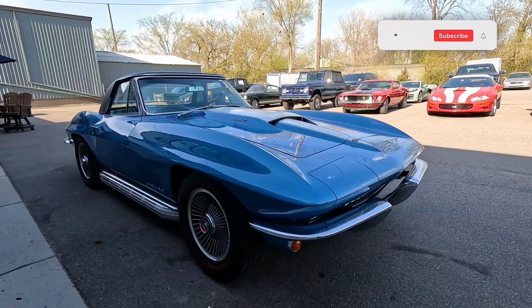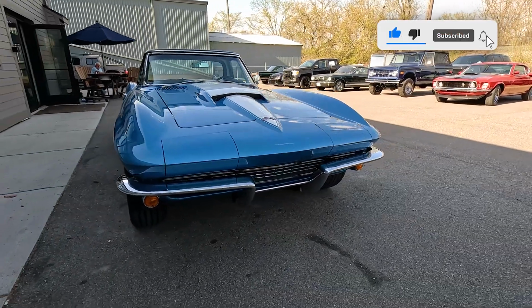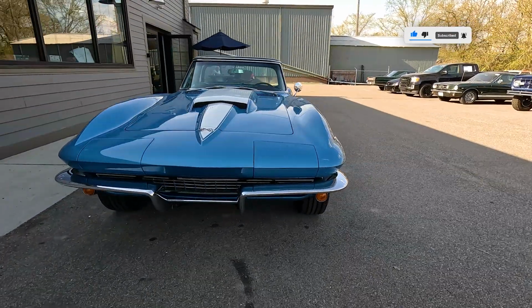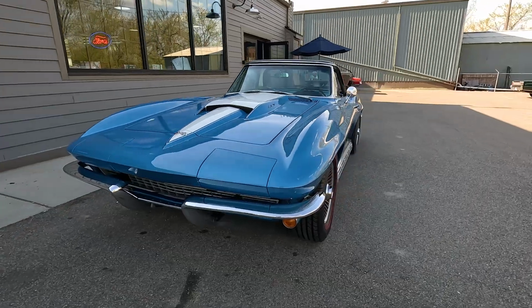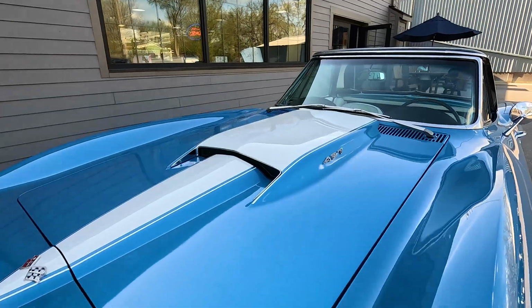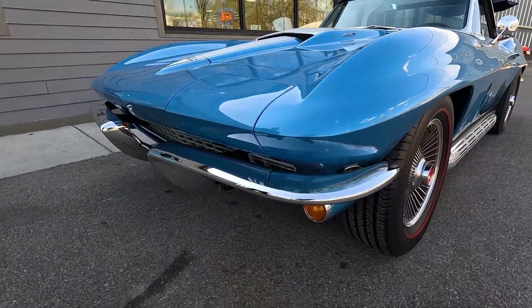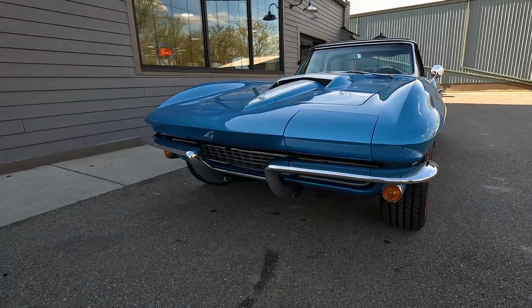You can already tell this thing is gorgeous. It has a concourse level finish on it. This was restored in 2013, back to the original color combination inside and out. It's Marina Blue over a white interior. It's got the white 427 Stinger looking like $1 million. All the chrome is new, the glass, the trim, nothing was left untouched. A few years later, this thing still looks like $1 million.